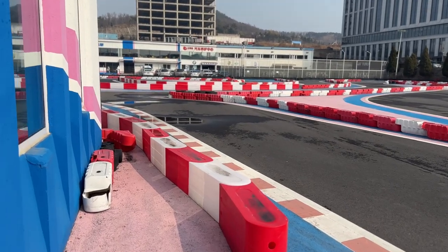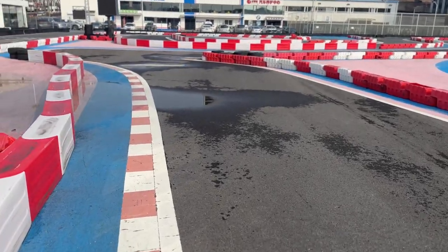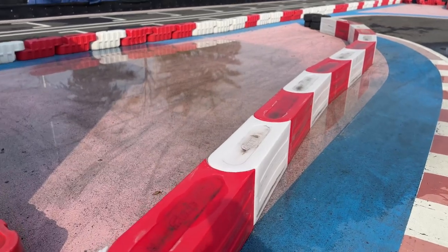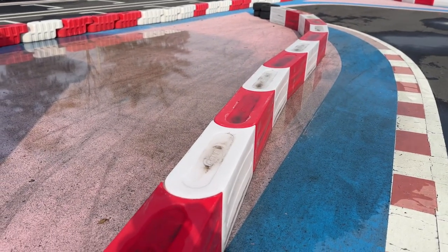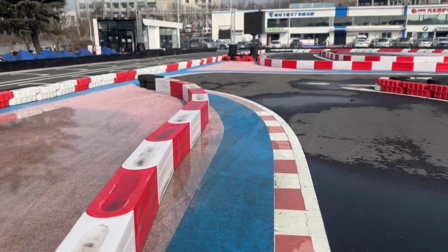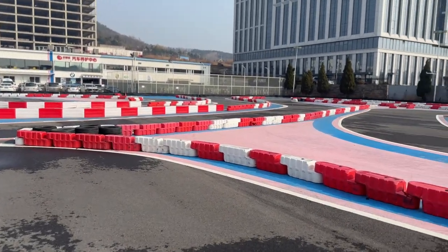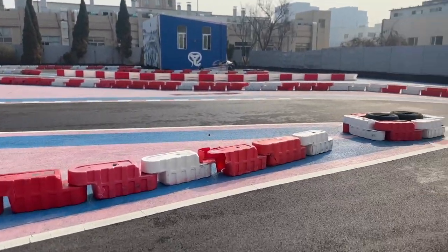Alright guys, this is day four of me being at this track. Unfortunately, the sky decided to open up last night, so we'll have to dry up the racetrack for today's operation, but that will be easy because we have a vacuum cleaner that will be able to suck up all the water.